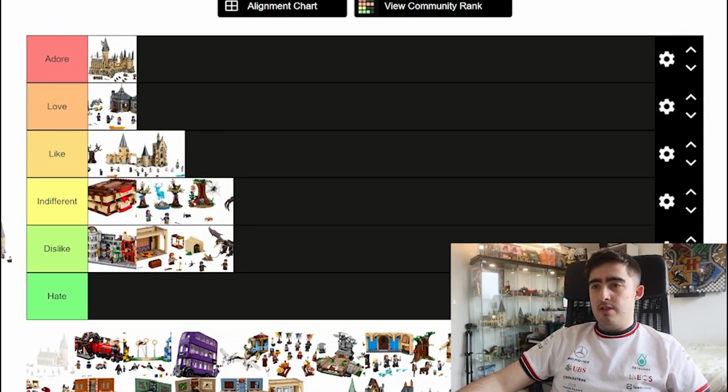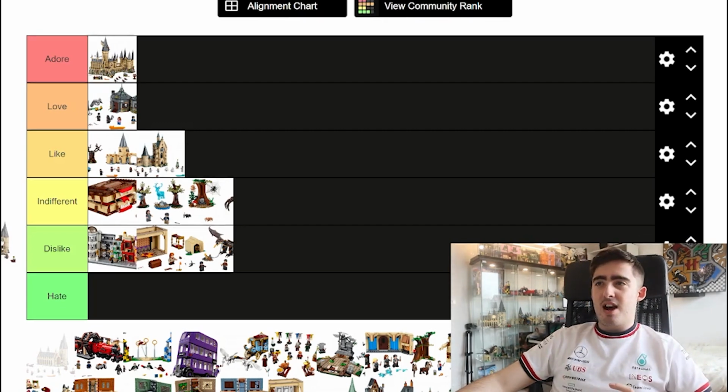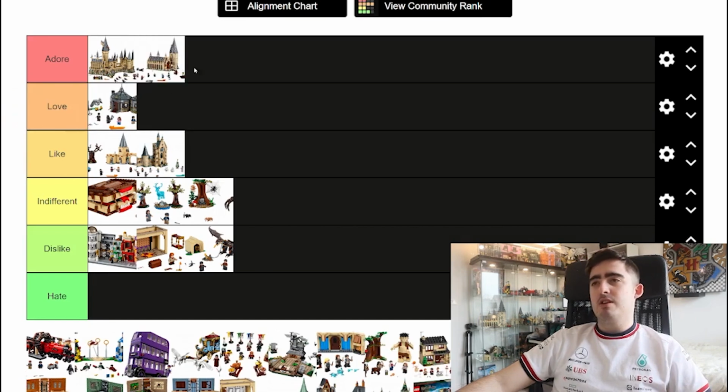The Great Hall. I'm debating putting it above the UCS microscale Hogwarts Castle, and I won't. It just misses it. I think this Great Hall set is one of the best well-rounded sets ever made. Not just for Harry Potter, just period.